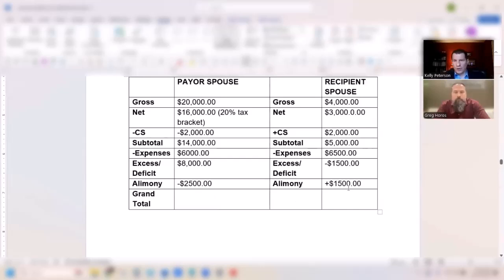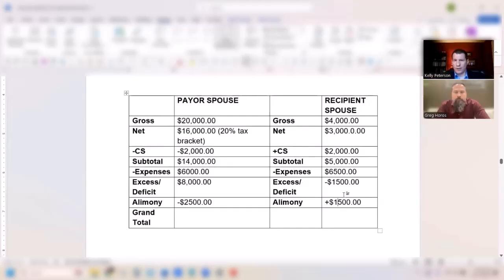The payor spouse is not going to have to pay more than what the recipient spouse's monthly expenses are to get her back to at least zero. But if the payor spouse can afford it, he'll at least have to pay that amount. Does that make sense, Greg?